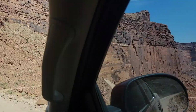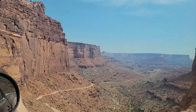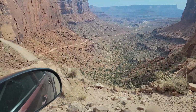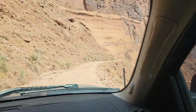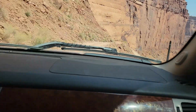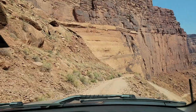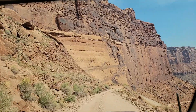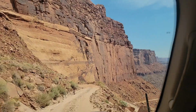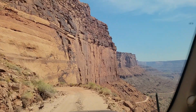Literally on this part, I could not look off the edge. You could see the road down below us. I just pointed the camera out that way because I couldn't even look. Up ahead, down in the bottom right, you can kind of see where the road is starting to level out a little bit.